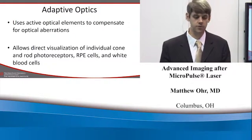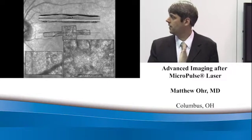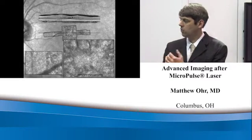So we thought it would be interesting to see what we saw with MicroPulse with this. And so just as an example of what adaptive optics looks like, it's a little bit of a busy slide. The 2 blocks at the bottom are what adaptive optics shows.